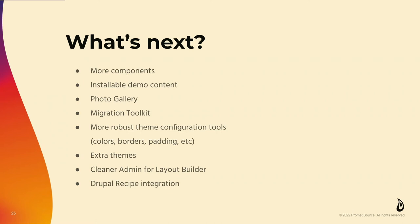Some of that's included required modules. Some of it's docs, just best practices around migration with Provus. More robust theme configuration tools. So the stuff we just talked about, that you have to go change in SASS files, we want to make that part of the theme so that it's a bit more configurable from the UI.